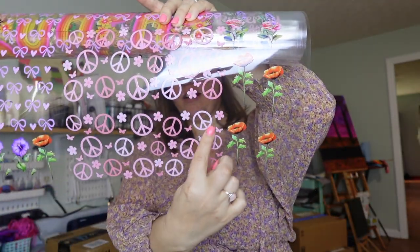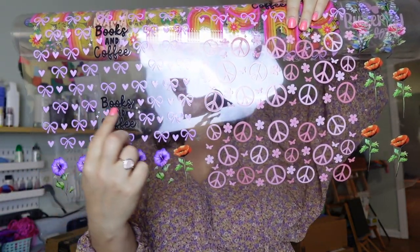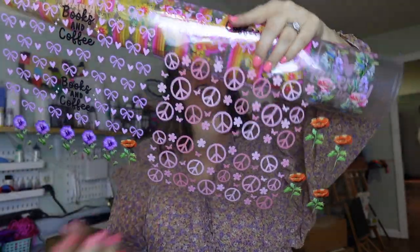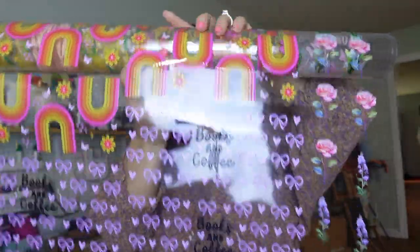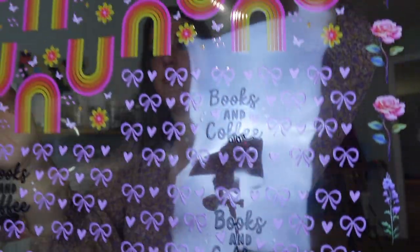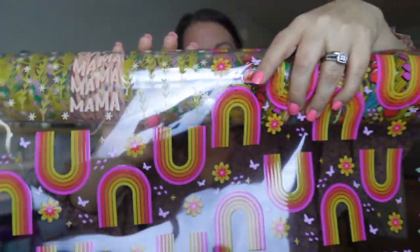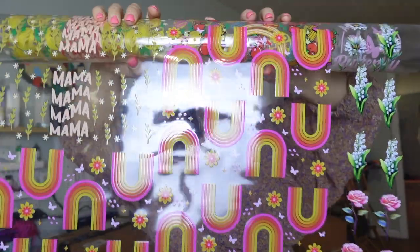And then this right here is a cup design. This here is a cup design. It says books and coffee with all the bow ties. I thought this little retro one was really cute. I like the little flowers, and it's got little butterflies mixed in with it. It's really, really pretty. And then look at these.